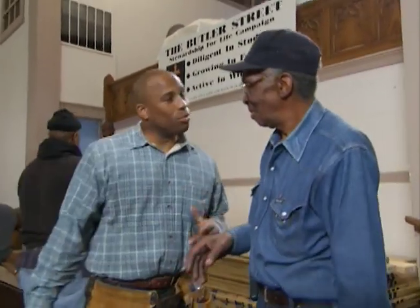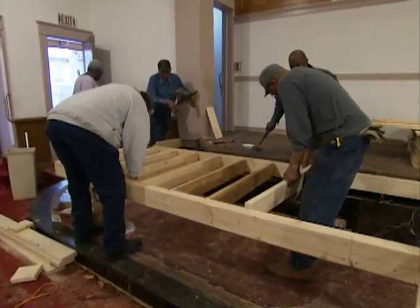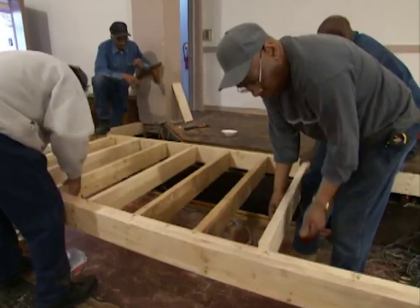There's Willis McKee. Now, Willis, how long have you been a congregant here? I've been a member here for about 30 years. Are you a builder by trade by any chance, sir? Well, I'm a chief engineer by trade. Well, you're a good man to have on the job, that's for sure.